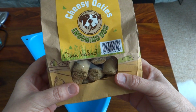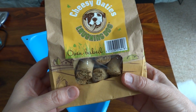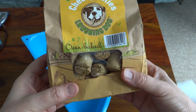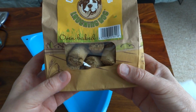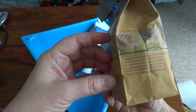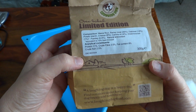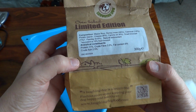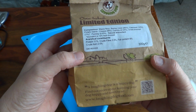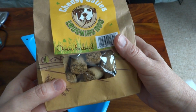We haven't had these for a while either, but the older rats really like them. Cheesy Oaties from Laughing Dog. Oven baked treats, but they actually are suitable for rats as well, and I think they're far superior to the cheesy type biscuits that you can get in other places like Pets at Home. I think it says somewhere, yeah, it lists the ingredients. It's barley, maize, oatmeal, potato, cheese, oil, broccoli, parsley.